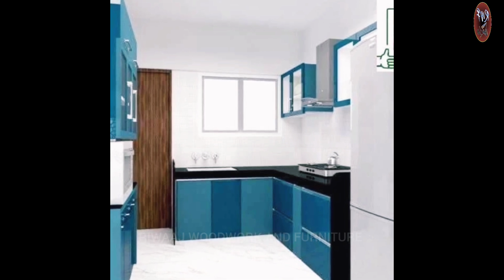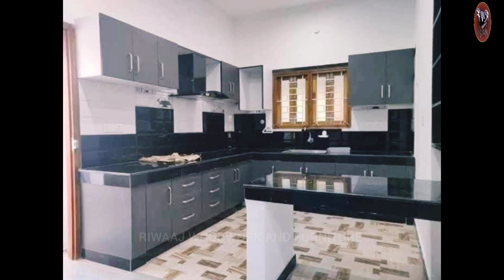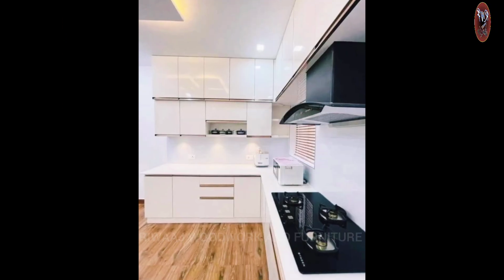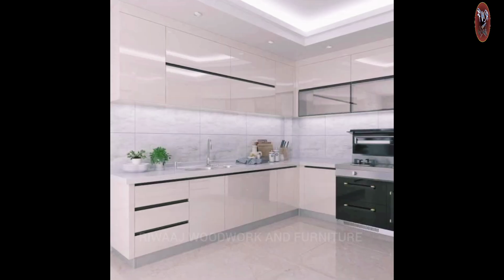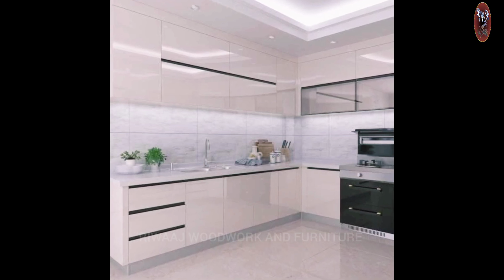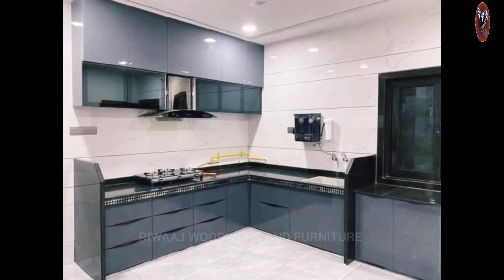Built-in appliances such as ovens, microwaves, and refrigerators blend seamlessly into the cabinetry. Choose energy efficient and smart appliances that can be controlled via smartphones or voice commands for a futuristic touch.